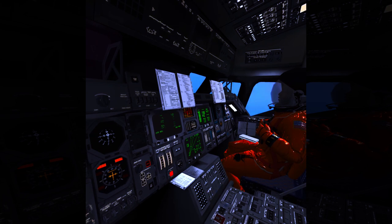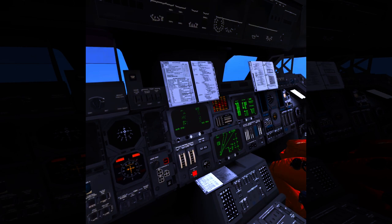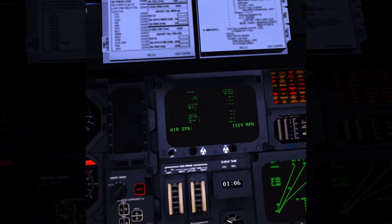15,000 coming up in the ground deck. Velocity now 1,200 feet per second. Discovery downrange 3 nautical miles. Clouds at 20,000. 3 at 72. Discovery, go and throttle up.